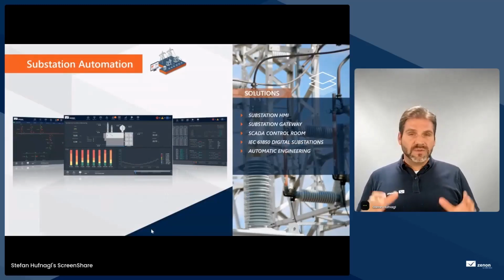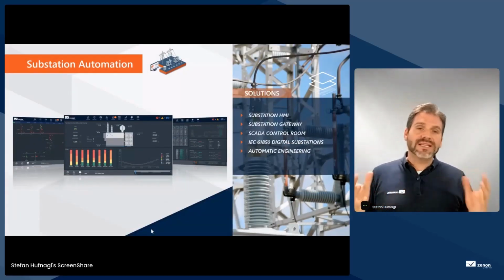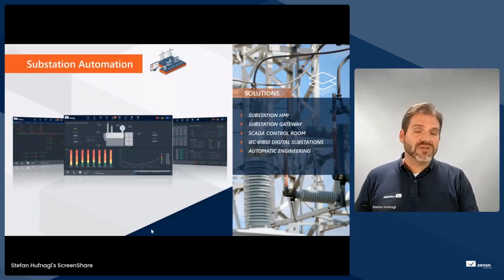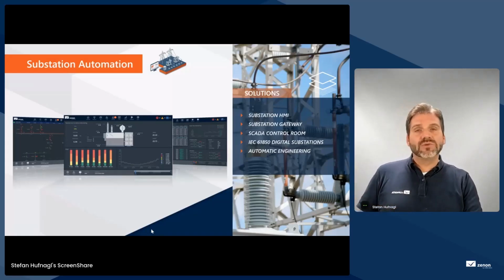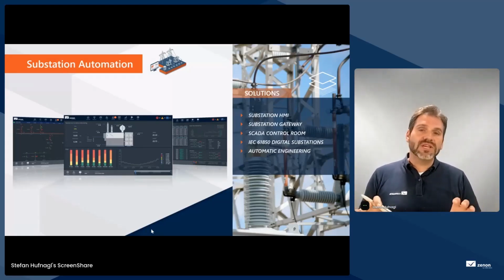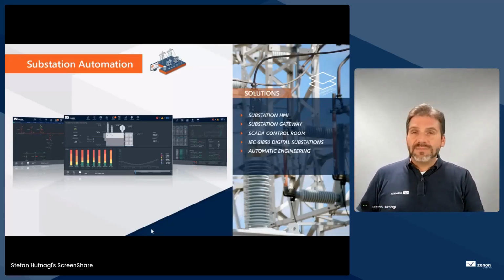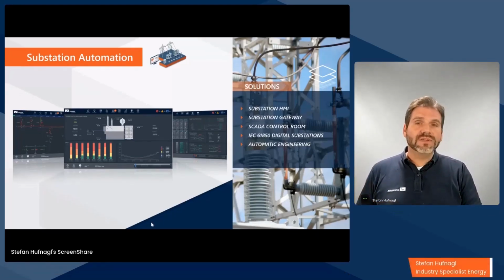Now, focusing on the specific field of substation automation, the Xenon software platform can represent a rich set of solutions. For instance, substation HMI, so station level HMI, or substation gateway solutions, so connecting substations with central, national or regional control rooms, for instance. Substation SCADA systems or substation SCADA solutions for fleet management can be built based on Xenon.